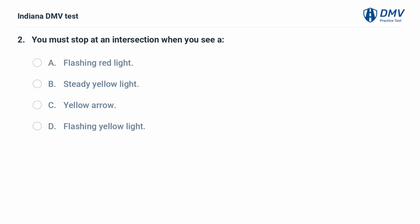You must stop at an intersection when you see a A. flashing red light. B. steady yellow light. C. yellow arrow. D. flashing yellow light.